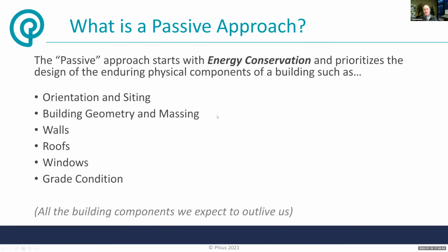And the word passive figures prominently in the passive house name. A passive approach starts with energy conservation and prioritizes the design of the enduring physical components of the building, such as orientation and siting, building geometry and massing, walls, roofs, windows, and the grade condition. So all those building components that you expect to outlive us. It uses active measures, it uses active technologies, but the fundamentals are founded in getting the basics correct.